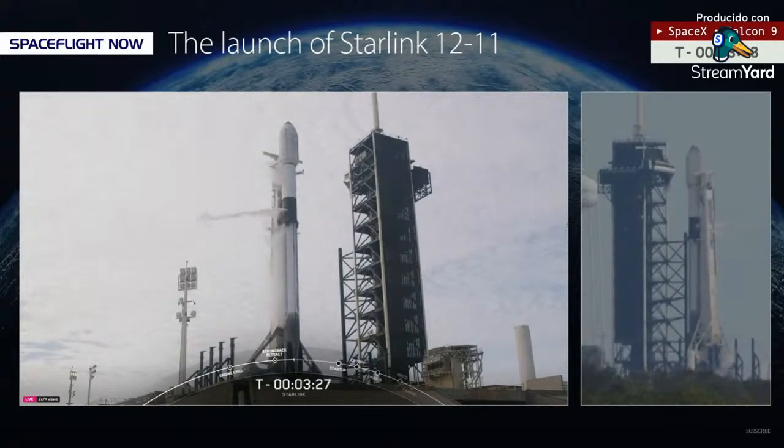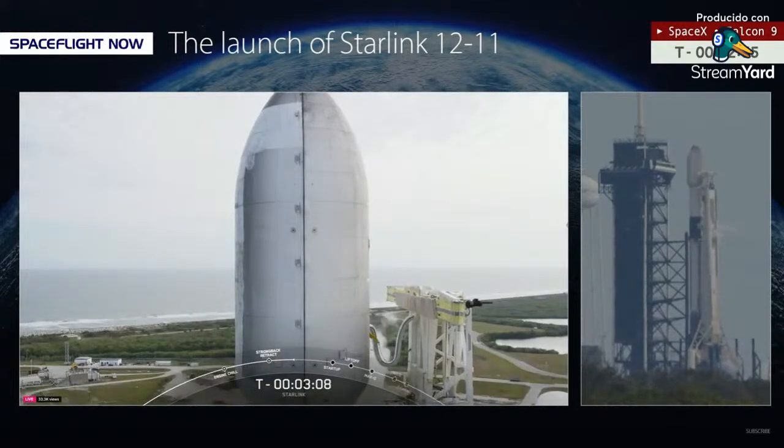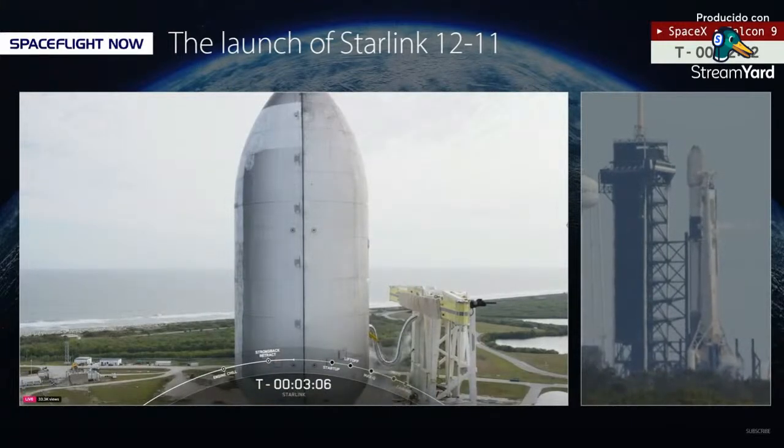Also, just a quick bit of housekeeping here. You'll notice the clock in the upper right-hand corner of the screen, different than what you're seeing from the SpaceX feed currently in the big box. Reason for that is our clock is in real time. What's coming in from SpaceX is on a slight delay. So we'll be making our callouts based on the real-time clock as long as we have ground level views of the Falcon 9 rocket.